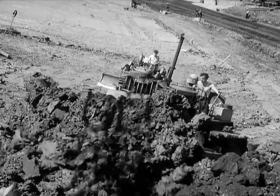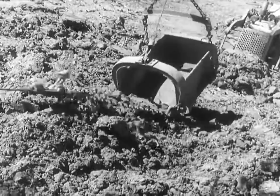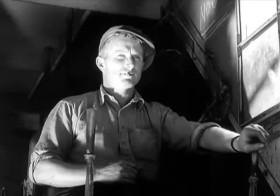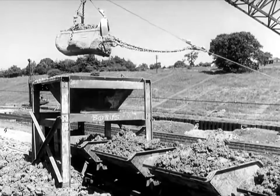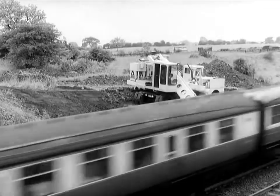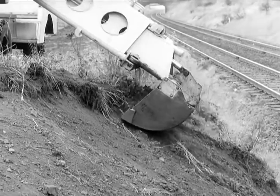A lot of our work is moving earth, but we've replaced the spades and barrows of the pioneers by machines. London clay is hard work, and we've got bulldozers, mechanical shovels, a light railway, and even a bonus system. Miles further down the same line, we're using a more specialized machine, which only needs one man to control the whole operation.